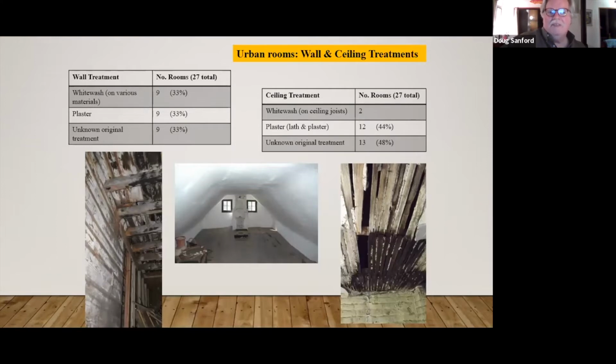So you'll notice, as before, whitewash and plaster on the walls and ceilings. That tends to be very common. You'll see plaster and lath here in the right photograph. But again, for almost half of the ceilings of the buildings we're looking at, we can't tell the original ceiling treatment. It's just been so changed by modern occupants. And for instance, this is the upstairs room, the quartering room for that kitchen quarter at the Mary Washington House that I showed you earlier.